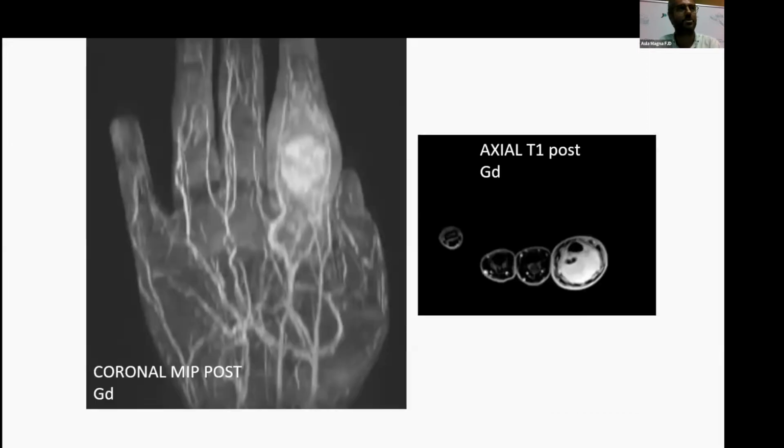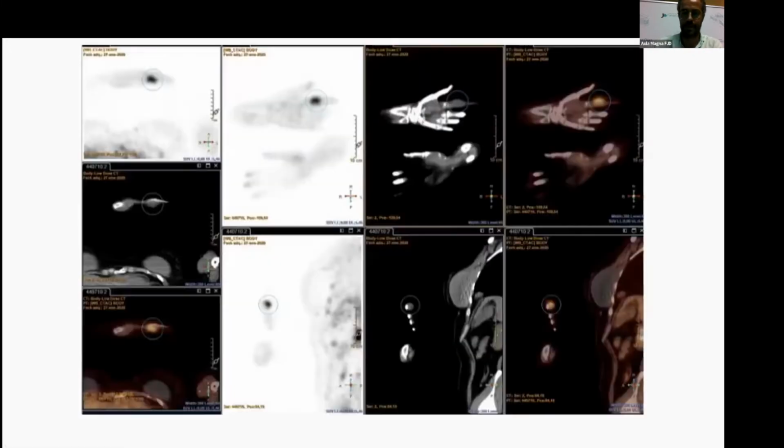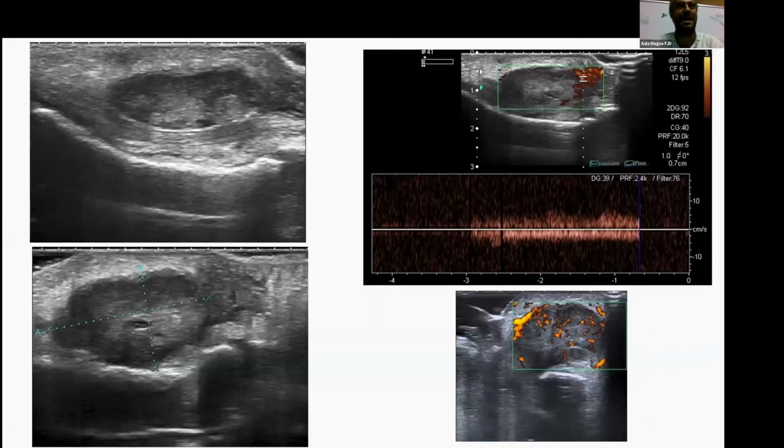We also have a contrast-enhanced MRI, axial view, with an intense enhancement after intravenous contrast injection. And this is a MIP reconstruction where we can see that the lesion is solid. It has vascularity. As I say, we got the patient in all the machines that we have in the radiology department. We also did a PET CT. What we can see here is that the lesion has FDG uptake. And we also performed an ultrasound.